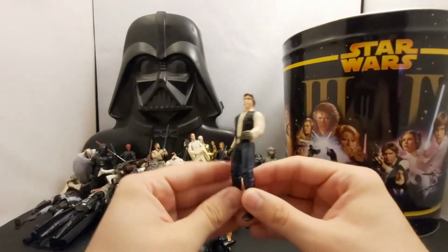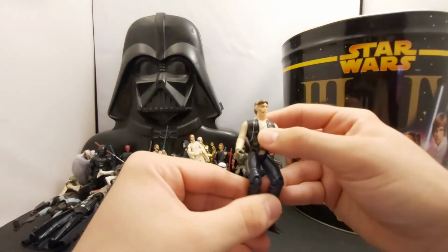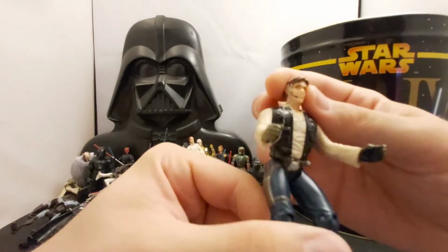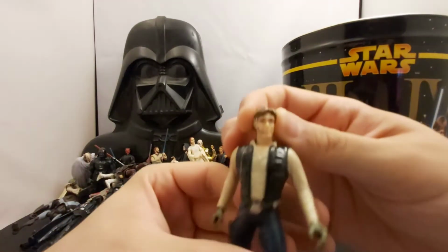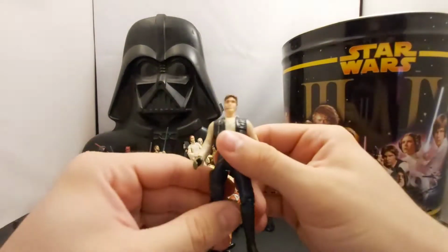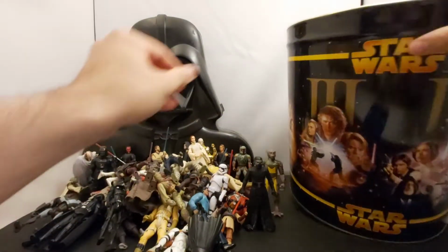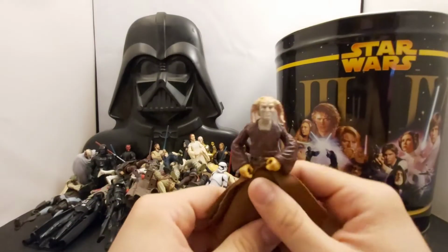Next, Han Solo in his Falcon turret gloves, I guess, and his headset. The scene where he's like, "Great kid, don't get cocky." You know, awesome figure. This was my main Han Solo for a long time. Oh God, I don't remember this guy's name.